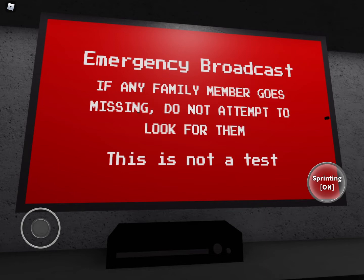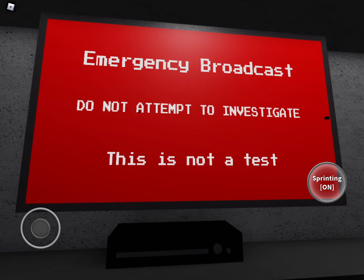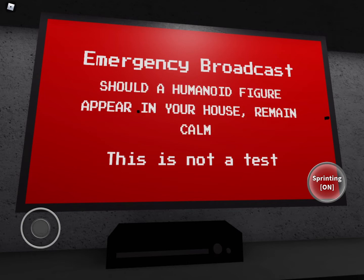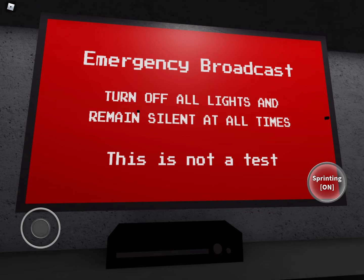If any family member goes missing, do not attempt to look for them. Should an object in your house start moving on its own, do not attempt to investigate. Should a humanoid figure appear in your house, remain calm. Do not attempt to investigate. Turn off all lights and remain silent at all times.